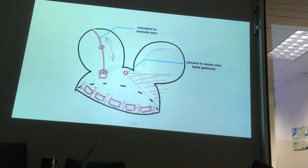Another feature here is a camera that can sense users' hand gestures. So the research question here is, how to capture users' gestures in a physically visible way, and also provide an input vocabulary for them to express to the device. And finally, we can also have an array of actuators to provide tactile feedback on this wearable. And we can really explore what types of feedback are possible and how to integrate such feedback into the existing digital experiences for the users.